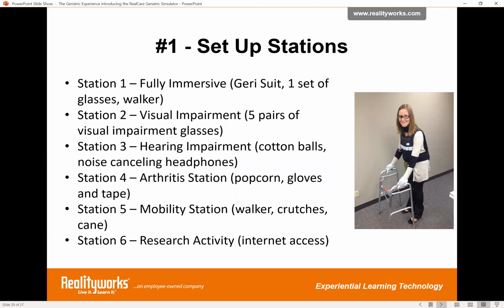First, one of the best practices we recommend is to use it by setting up stations. Now you can use the geriatric simulation suit even if you only have one. And here's what we recommend that you do. You set up station one as a fully immersive experience station where you have the Jerry suit. Take out one of the visual impairment glasses and the walker and have that station be where they work through all of the things in that lesson.